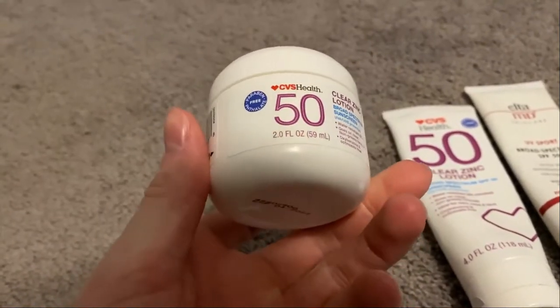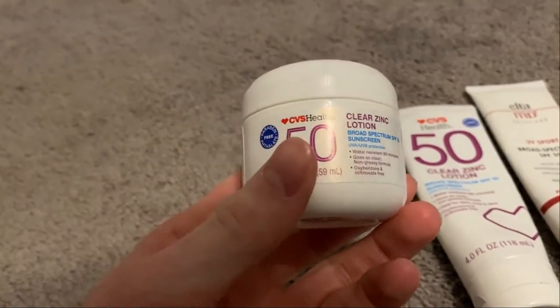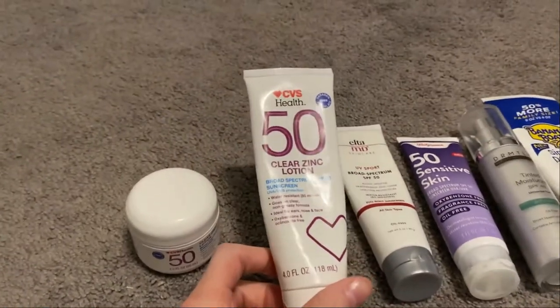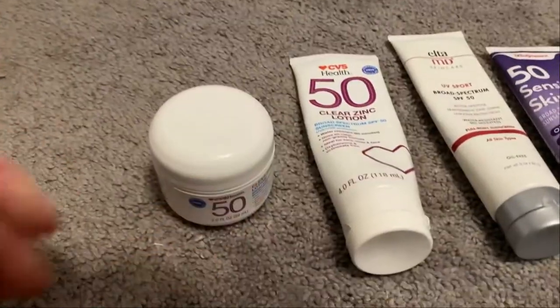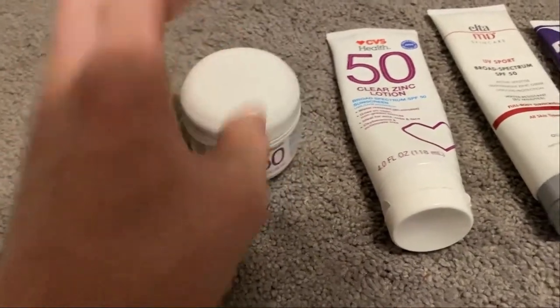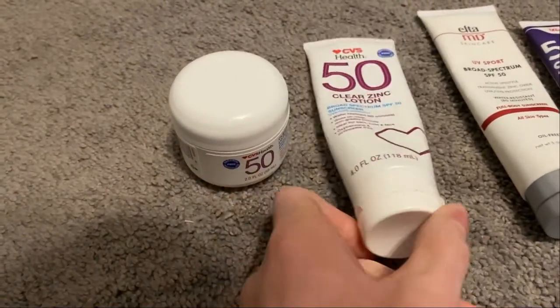I just picked up this one. It's a 2 ounce size. I got a great deal on this. And then I've had the 4 ounce size. I'm about to run out. Both of these are really, really great. And I like that they come in 2 different sizes. So if you're traveling and need to take it on a plane, you can get the 2 ounce, or you can get the 4 ounce for better money saving.